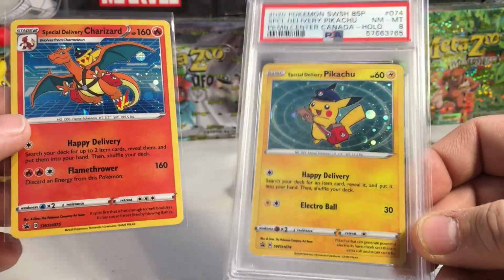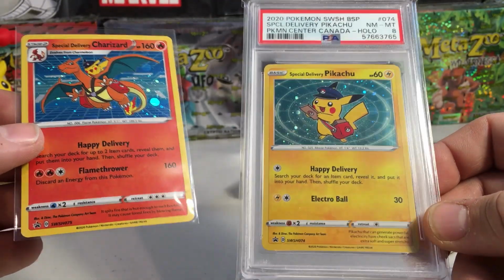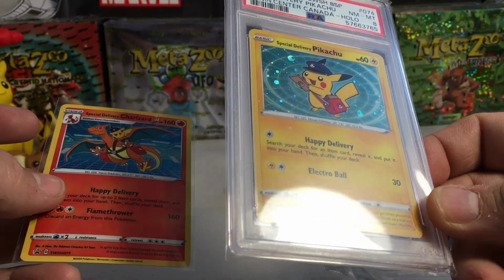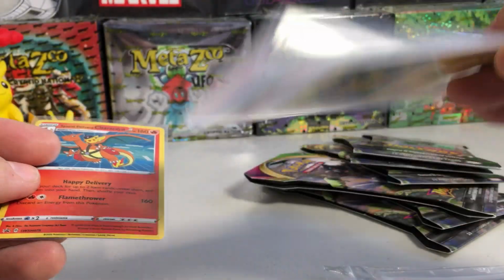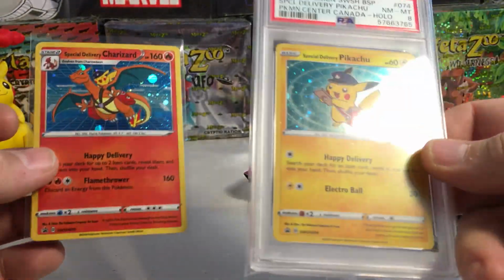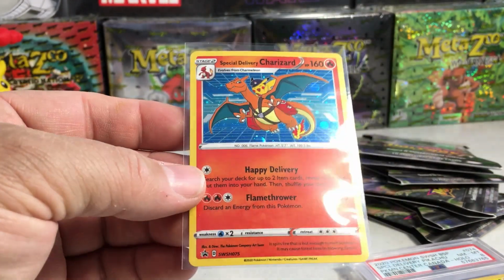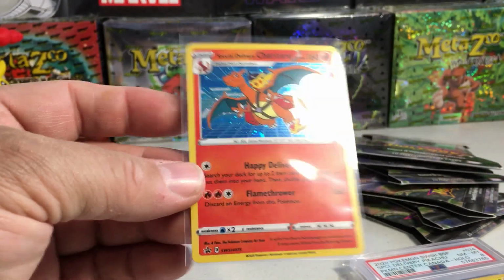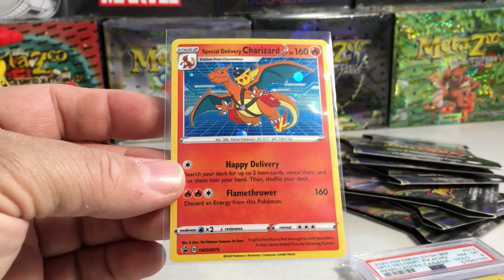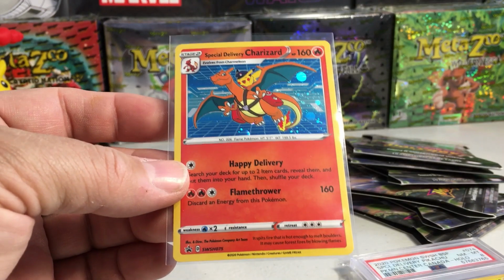I'm probably going to crack this out and retry one, just because I hate 8s in a modern card. And I was like, how is this getting an 8 exactly? Yeah, it looks like at least a PSA 9. So maybe we can get lucky and get a 10 on that one. These are really cool promos. They're free, so it's amazing how expensive they are.